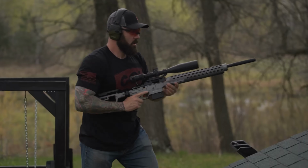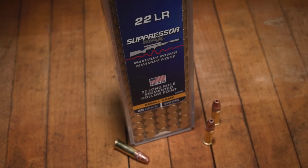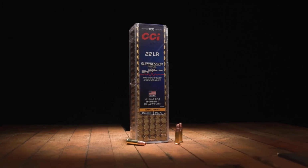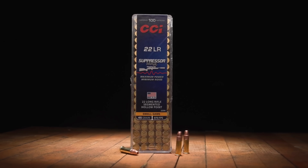I ran a demo with a suppressed 22, and the loudest thing was the bullet smacking the target. That's not just cool, it's strategic. Less noise means less attention, whether you're protecting your livestock or just keeping things discreet.